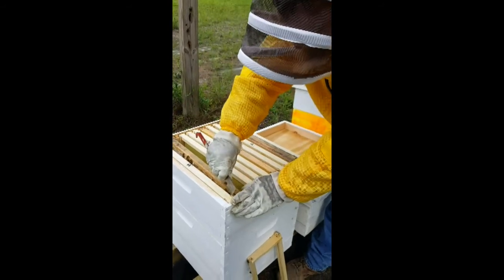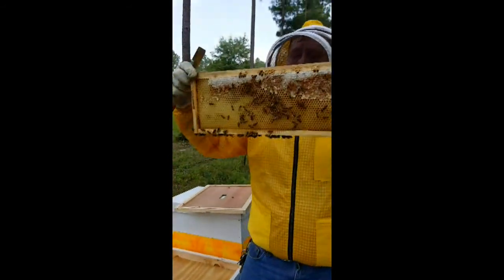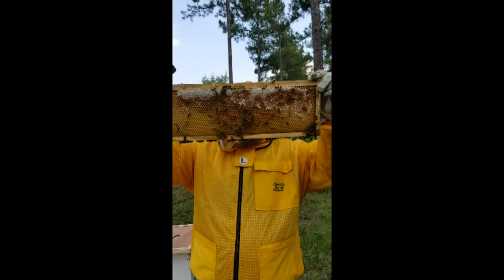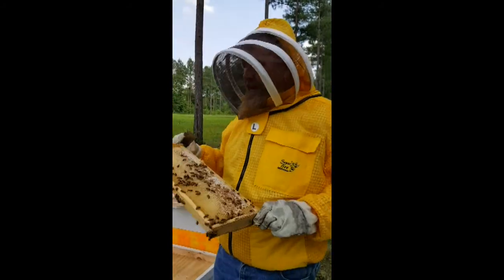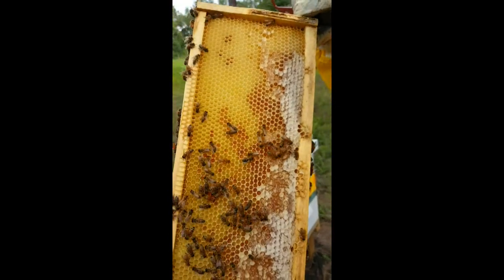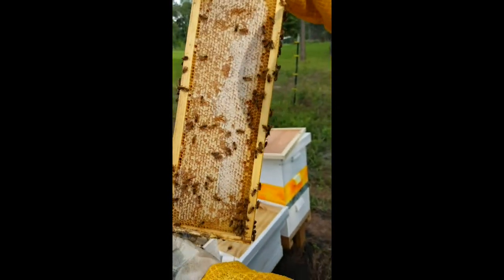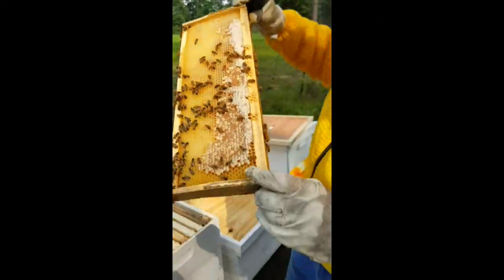That's also typical of a pre-swarm hive. The queen will shut down laying prior to swarming. And once again, they cleared out a tremendous amount of honey from that frame. That frame was just like that. Thirsty girls.